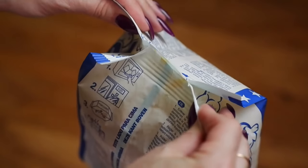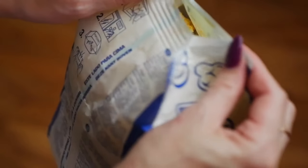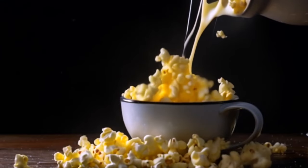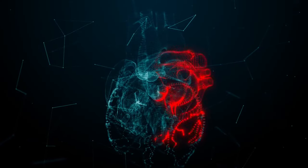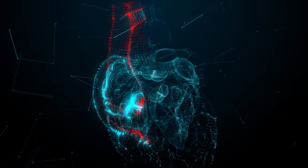As an added bonus, their packages are lined with perfluorinated compounds, or PFCs, which are very bad for humans. Lastly, the artificial butter, which contains diacetyl, is linked to lung disease. I think the problems with this product are obvious, but first of all, it's high in unhealthy fats and sodium, which contribute to heart disease.